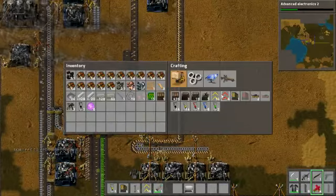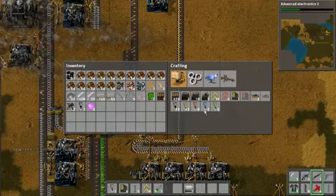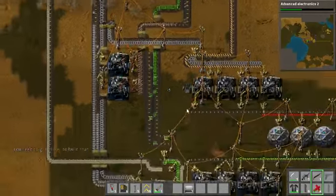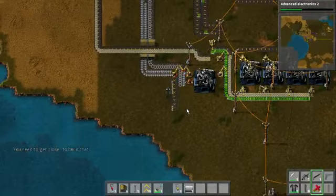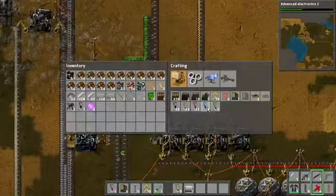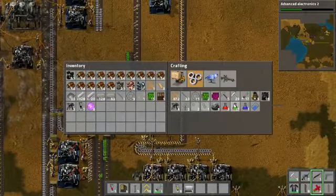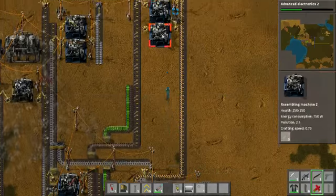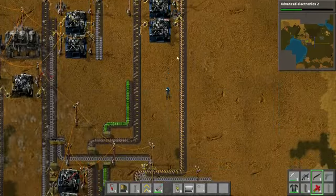Let's see if this would work. We need one of those. And would we need this? Let's see, yeah, that's enough. You need one factory. You need one more.